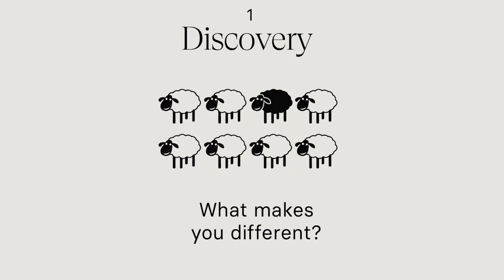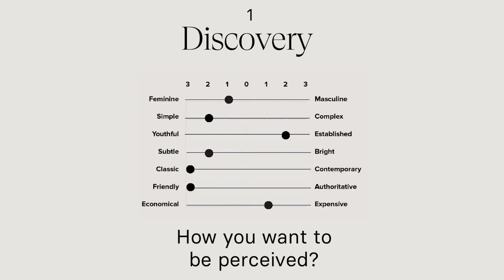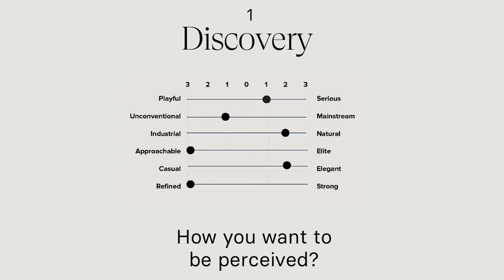What makes you different? Who are your 3 biggest competitors? Who is your target audience? And why should they do business with you? We will also find out how you want your brand to be perceived by your ideal target audience.